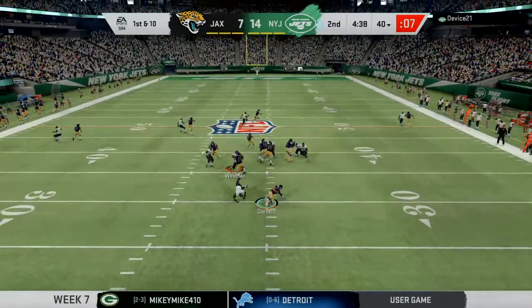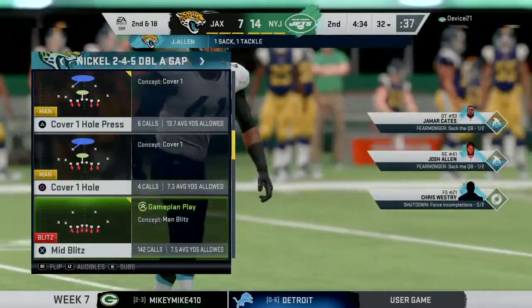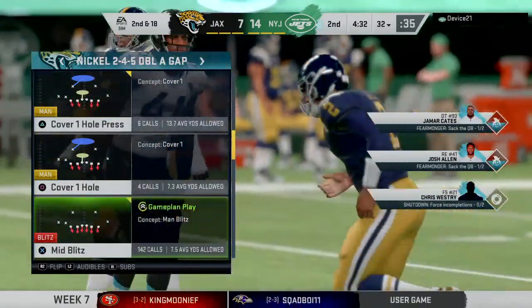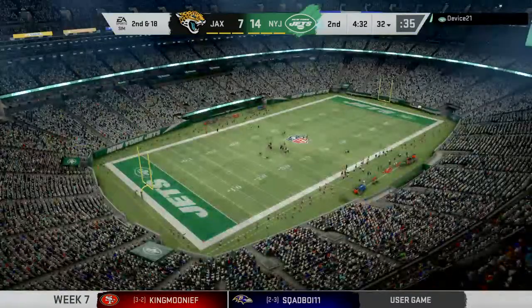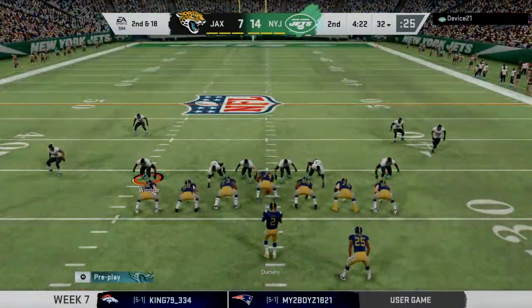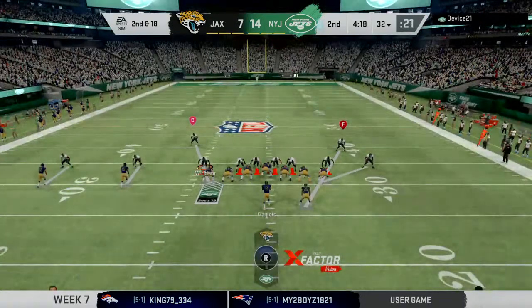On 1st and 10, Daniels. Nowhere to escape, and he goes down. Josh Allen, he's the one to get him, and that is sack number 7 for him on the year. So that complicates things a bit here. 18 yards to go now on 2nd down.